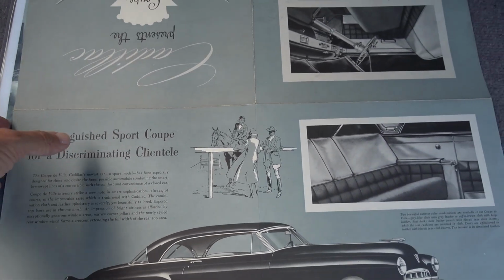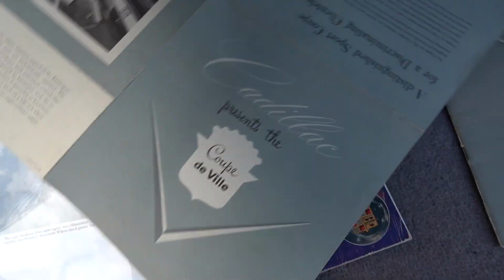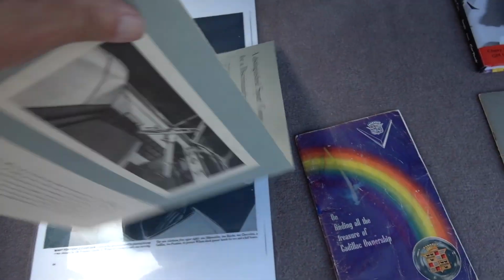Steve, this is the actual brochure then for the car at that time? Yeah, the production car only. And that would be like so. You can see that there. It folds in half and does that very nicely.